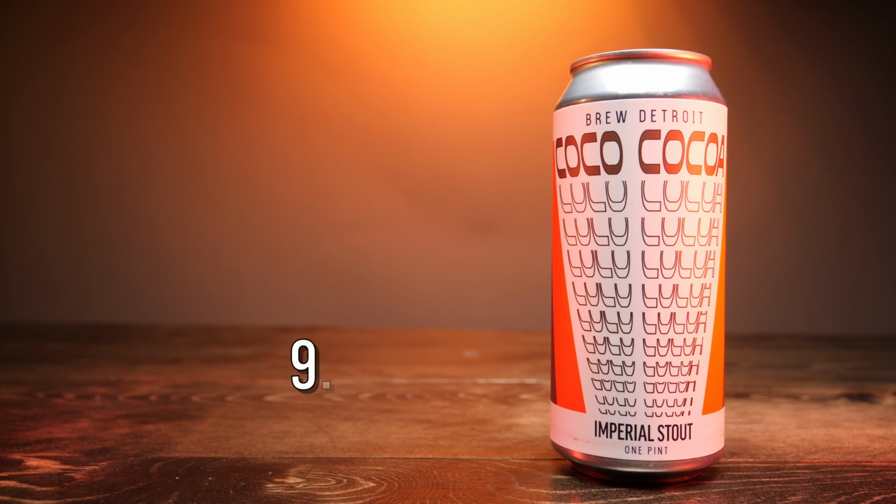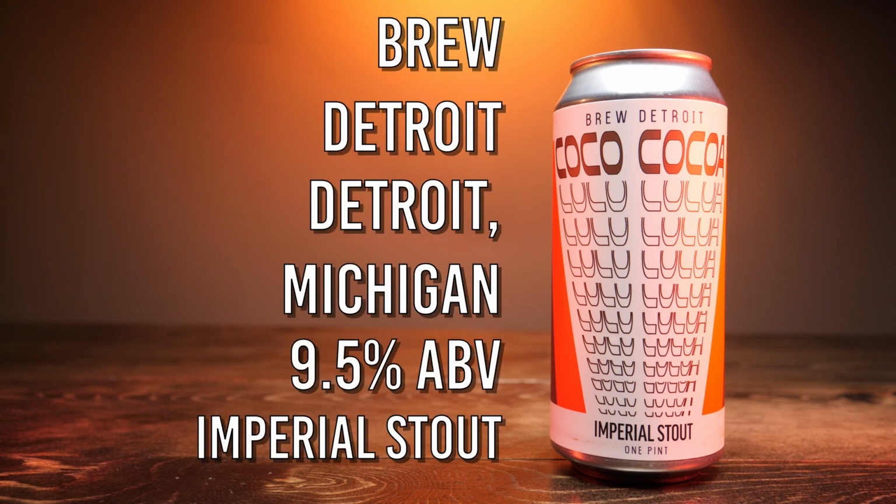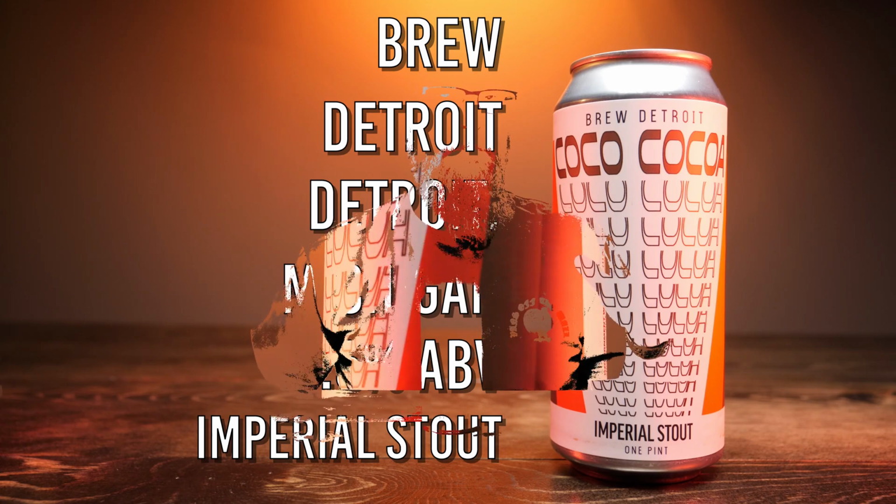Coco Cocoa is a 9.5% Imperial Stout from Brew Detroit in Detroit, Michigan. I'm going to go out on a limb and say this: I think Brew Detroit is one of the most underrated breweries around, and they really churn out quality products. Thankfully it's always at an awesome price point, so you can't really overrate that, can you? Let's take a look at the label. We'll get it into a glass.